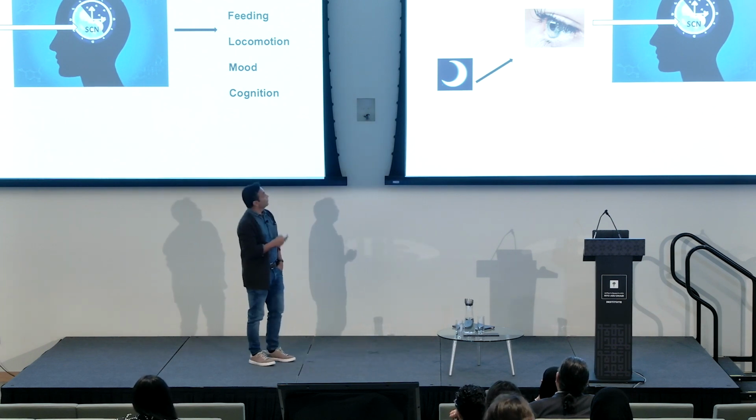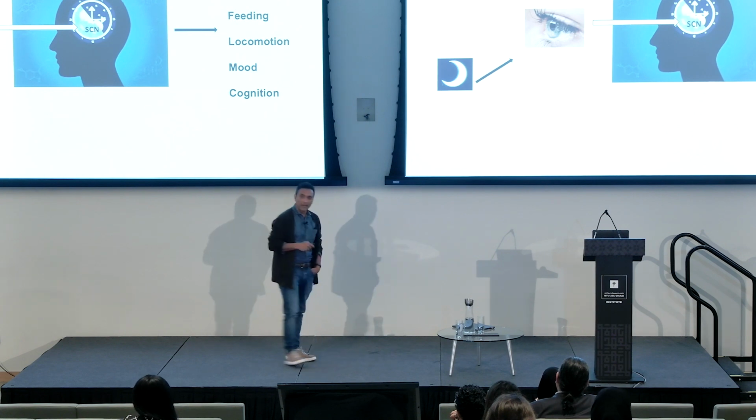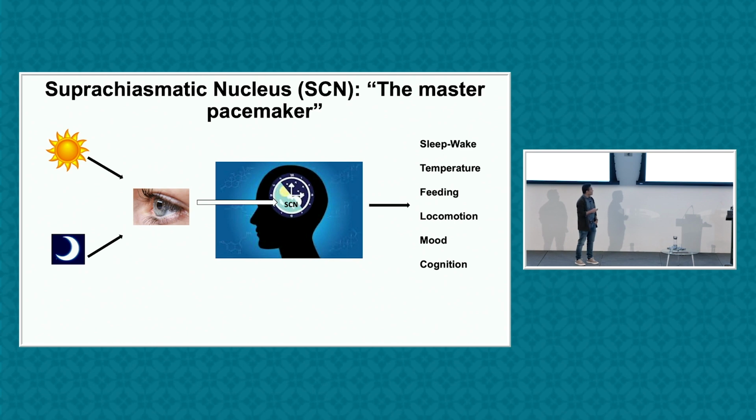This is the SCN. This is a very simple circuit, and as Samir touched on, for example, we get light inputs which are detected in the retina. You get these projections to the SCN, and this drives a variety of behaviors, as Samir mentioned, for example, the sleep-wake cycle, temperature, feeding, and so on, okay?